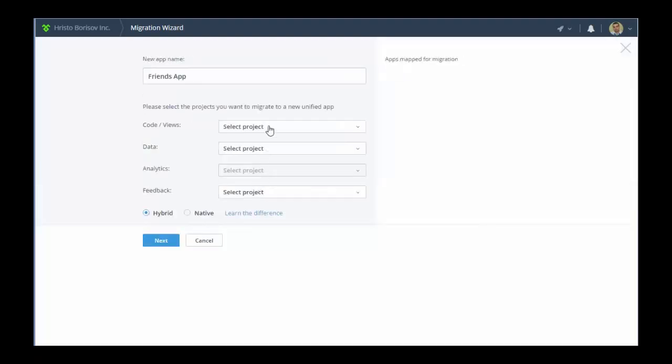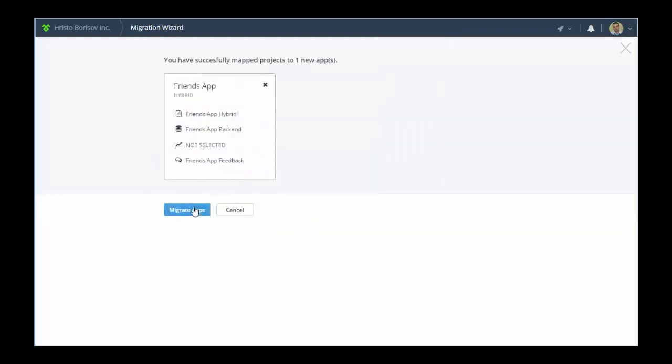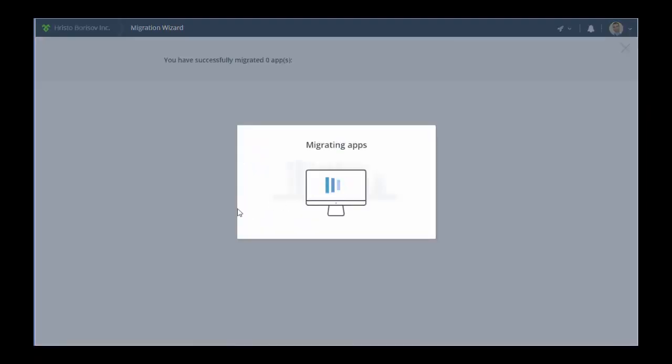So you can choose on your own the different segments, creating your own app. If you have existing workspaces or apps with multiple app builder projects, you can go through this process and select which projects tie logically together. So I'm going to click next. I'm going to migrate this app, waiting for the migration process.